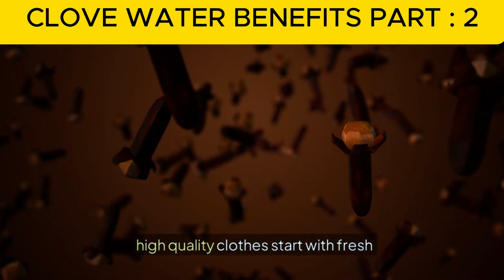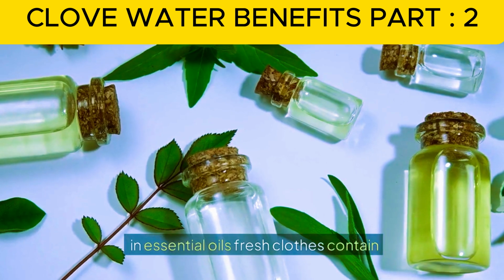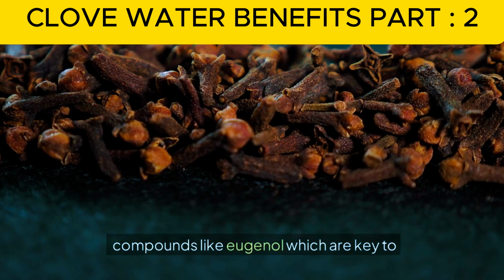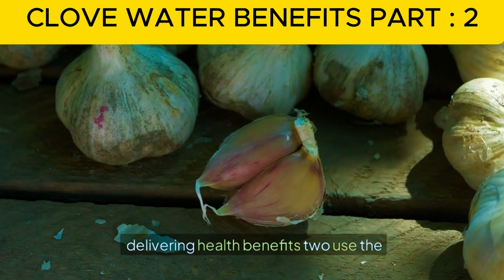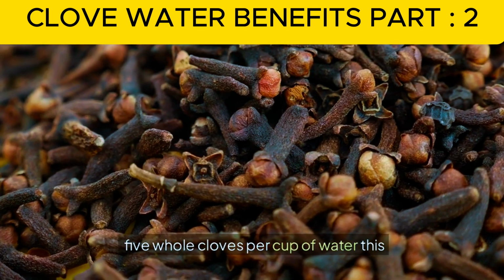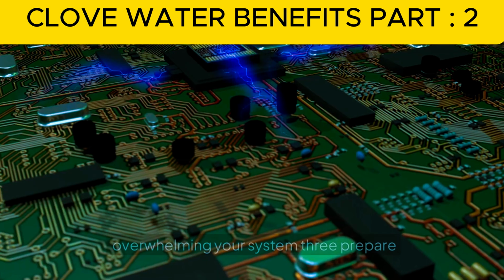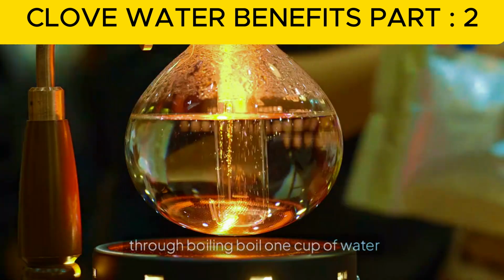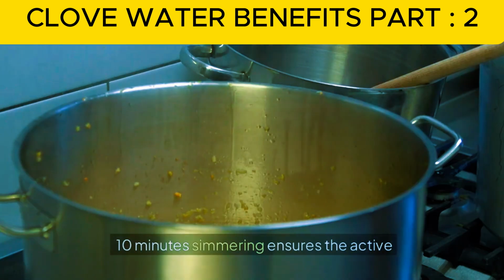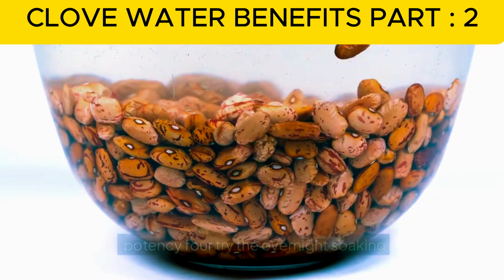1. Choose high-quality cloves. Start with fresh whole cloves that are aromatic and rich in essential oils. Fresh cloves contain higher concentrations of active compounds like eugenol, which are key to delivering health benefits. 2. Use the right quantity. Stick to about 4 to 5 whole cloves per cup of water. This amount is sufficient to release the beneficial compounds without overwhelming your system. 3. Prepare through boiling. Boil 1 cup of water, add the cloves, and let them simmer for 5-10 minutes. Simmering ensures the active compounds are infused into the water without losing potency.